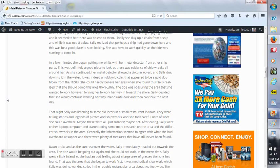As she continued, her metal detector showed a circular object, and Sally dug down to it in the water. It was indeed an old gold coin that appeared to be a gold doubloon from the 1800s. She could hardly believe her eyes when she found this. Sally realized that she should comb this area thoroughly. The tide was obscuring the area that she wanted to work, however, forcing her to work her way in toward the shore. Sally decided that she would continue working her way inland until dark, and then continue the next day.